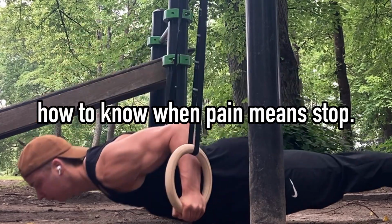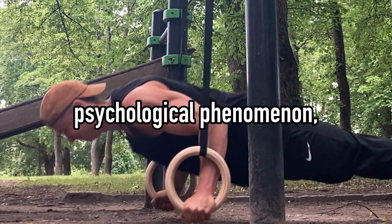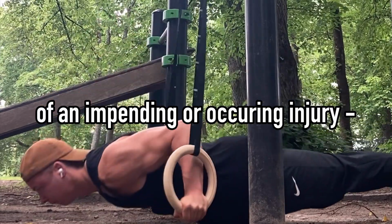Now let's talk about how to know when pain means stop. This is important to discuss because since pain is a psychological phenomenon, it isn't always indicative of an impending or recurring injury.